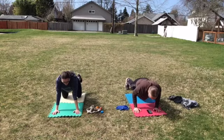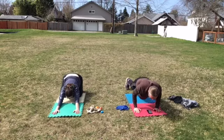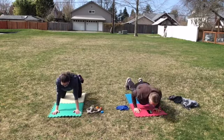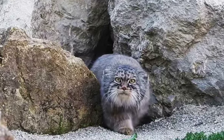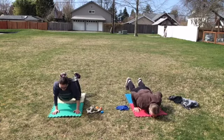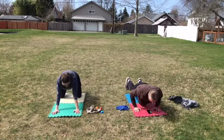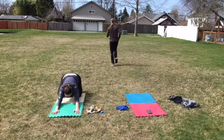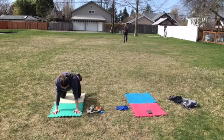These are cat stretch push-ups, celebrating the day of the Pallas cat. And that's P-A-L-L-A-S, Pallas, not palace like the castle. These are adorable cats from Asia. They always have a very fierce look on them, but they're rather small for a wild cat. And Chris is going. I'm going to keep doing my push-ups.